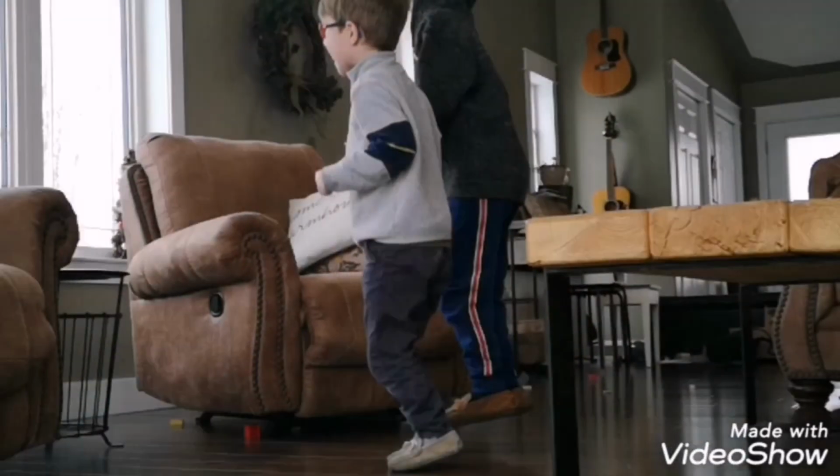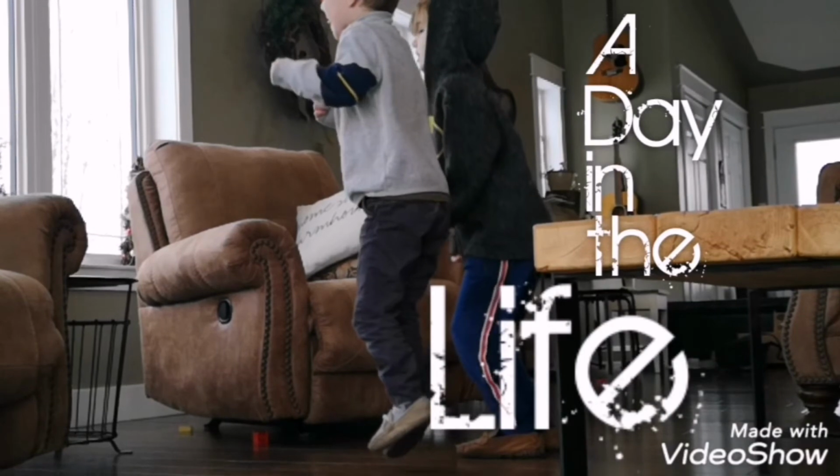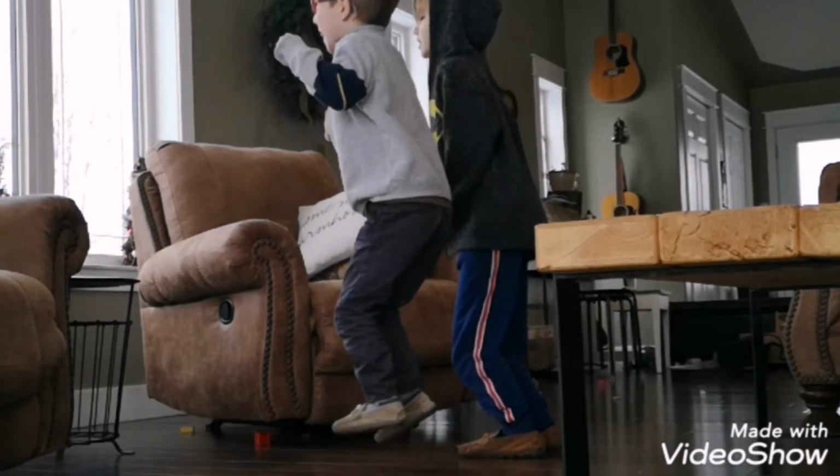I'm gonna do a day in the life video. I have first to get my coffee going though, so first is first. A day in the life. This is the real life messy house today.